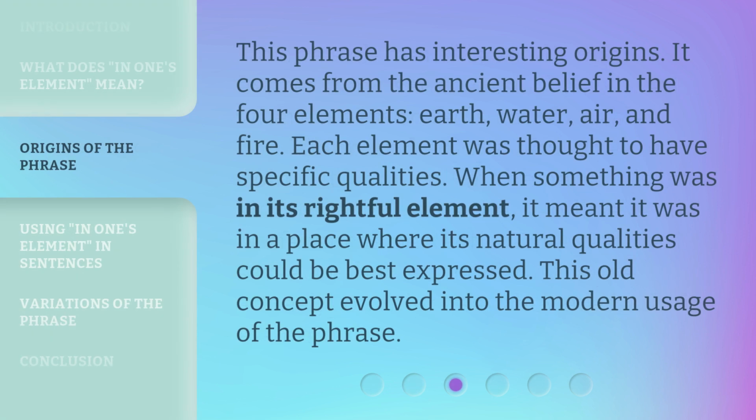This phrase has interesting origins. It comes from the ancient belief in the four elements: earth, water, air, and fire. Each element was thought to have specific qualities. When something was in its rightful element, it meant it was in a place where its natural qualities could be best expressed. This old concept evolved into the modern usage of the phrase.